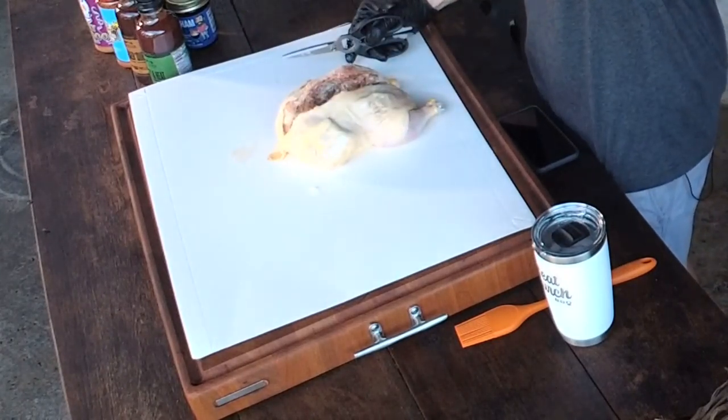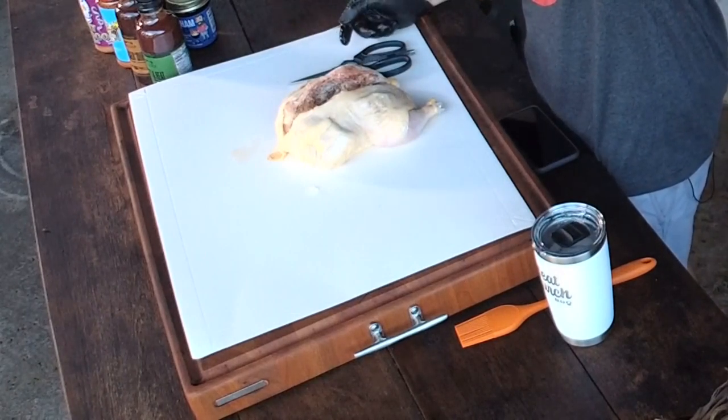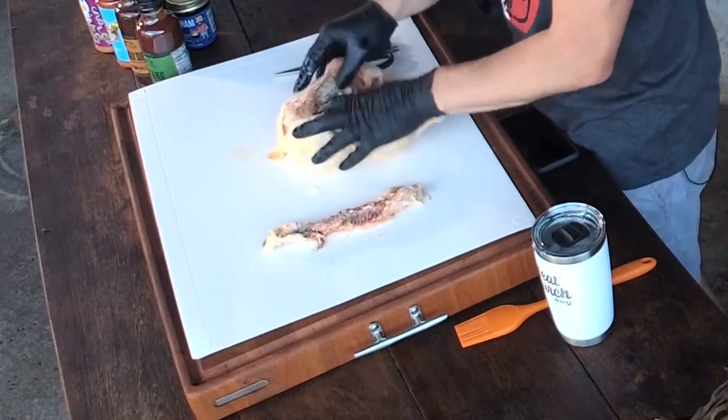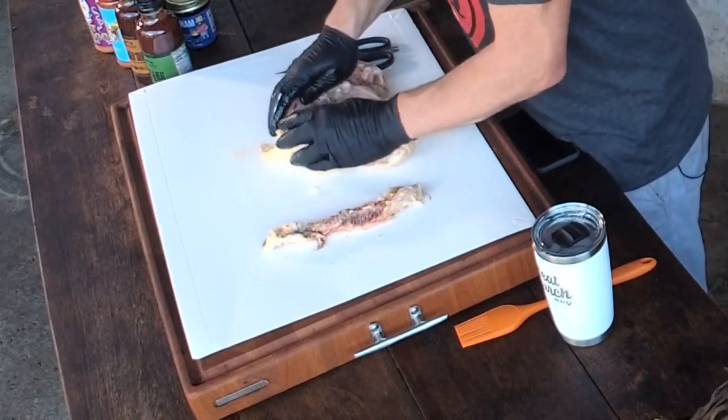All right, I'm pulling out the backbone here. I don't like to waste things. This would be great to make chicken stock, but we're not here to make soup today, so we won't be doing anything with that. Now, I'm going to put a little pressure on this just to kind of crack it open just a little bit.